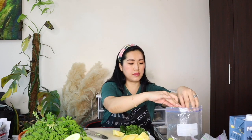Chop the ginger, half of the cucumber, half of the cucumber. Guys, I'm the one who peeled the pineapple, so it's not very neat. It was hard to peel. So let's put that in here. And then let's chop the kale.